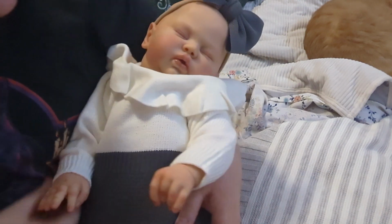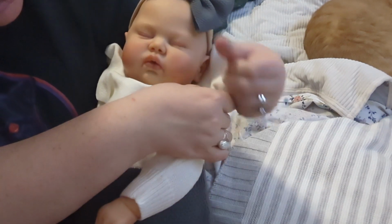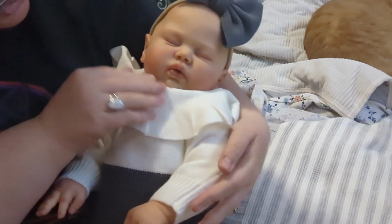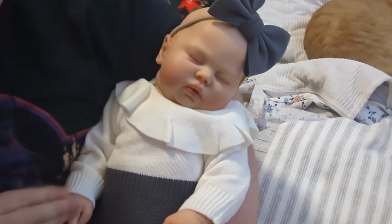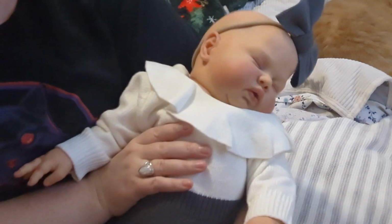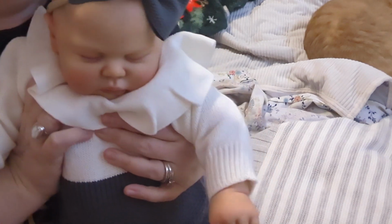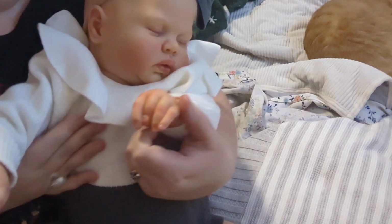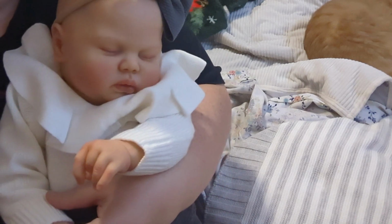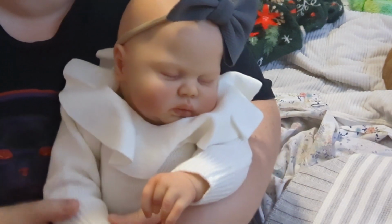I just love her. And Cassandra from Tinky's Tiny Treasures did a really, really good job of weighting and stuffing her because she moves just beautifully. Look at her. Aww. She is so sweet. I just love her.